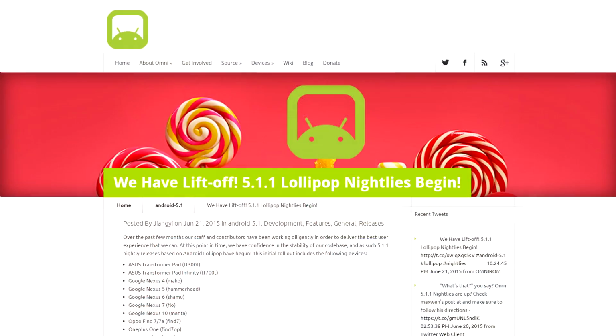Android 5.1.1 based nightlies of OmniROM are now available as well. Looks like there are about 11 supported devices right now with 5.1.1 nightlies at the moment, so go ahead and check and see if your device is on that list if you want to try out something new.